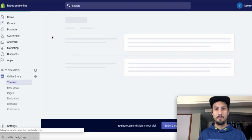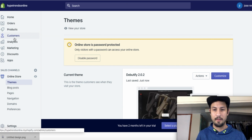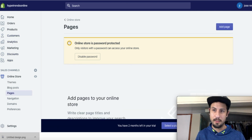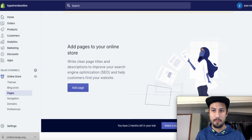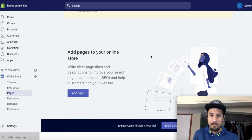You have to have your legal pages at your footer to be able to run Facebook ads. Otherwise, your ads might never get approved. We have to go to pages, and then we're going to add a page.